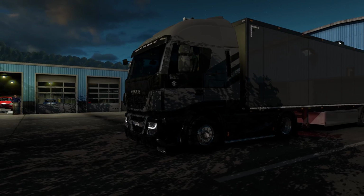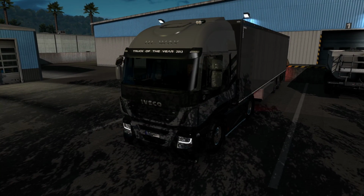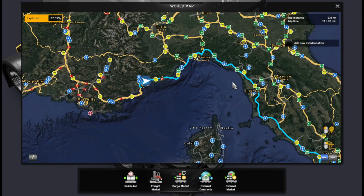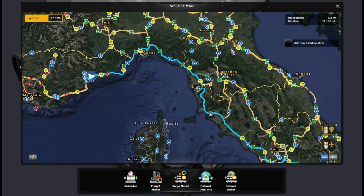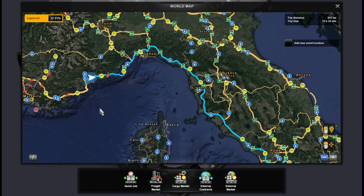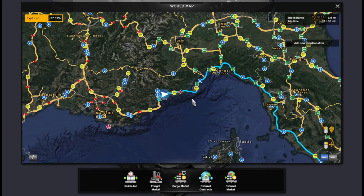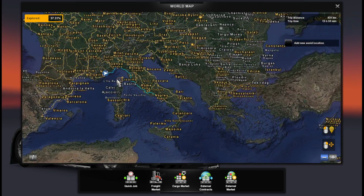Suffice it to say, we have Kriechbaum sounds now, so that makes all the difference. I usually change trucks depending on the sound mods available. That's like the number one thing for me. And then the next is the truck mod itself. And thanks to the sounds coming into play, thanks to Kriechbaum, we are driving with this truck now.